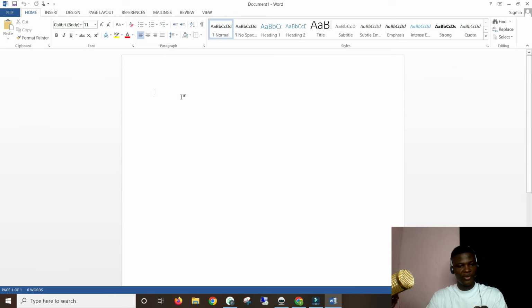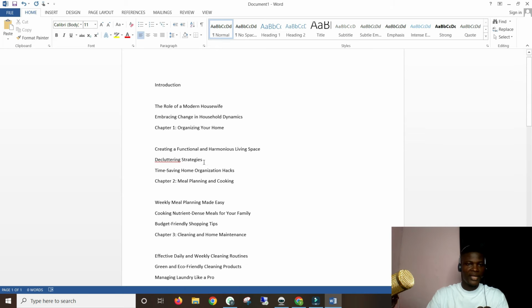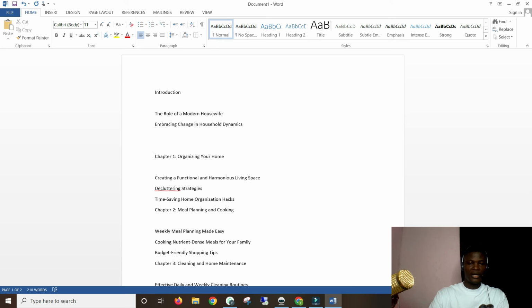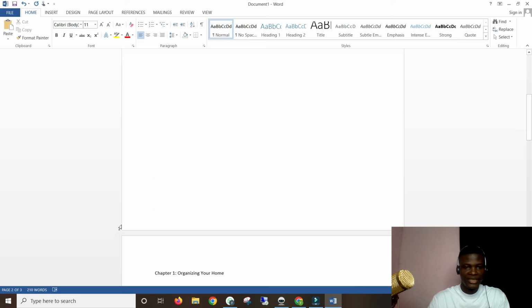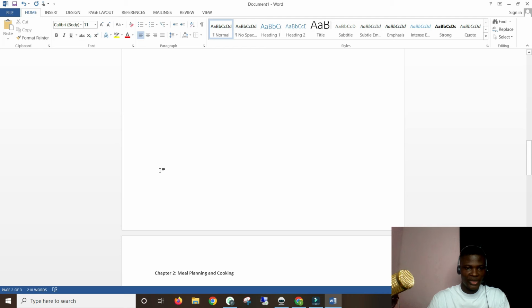So right here in my Microsoft Word, let's just write down everything we copied from A to Z. Now we have everything right here. Now we want to put it into different cards so we can know chapter 1 and chapter 2. I love putting everything in different pages. So we'll put them in different pages.